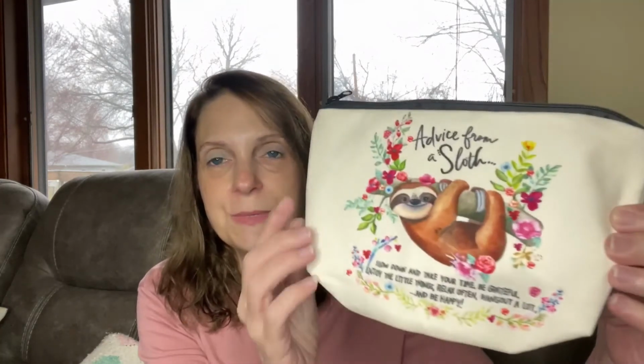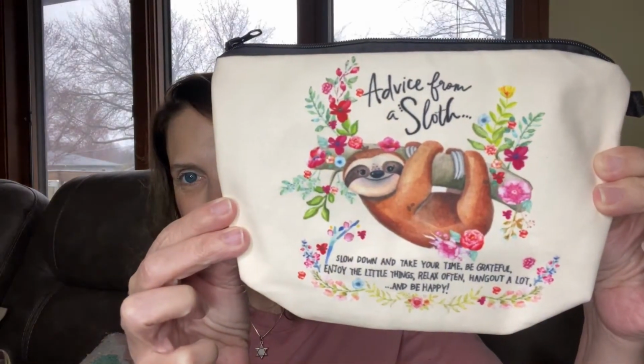So darn it, it says words. And I don't have my glasses on. Slow down and take your time. Be grateful. Enjoy the little things. Relax often. Hang out a lot and be happy. That's advice from a sloth. So I thought this was so cute and so springy. So, you know, I had to get it.